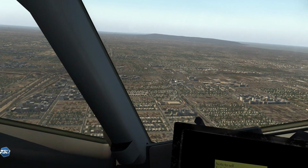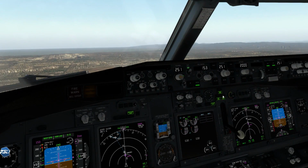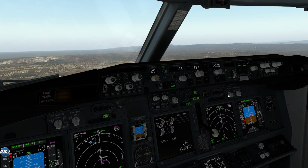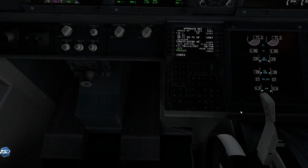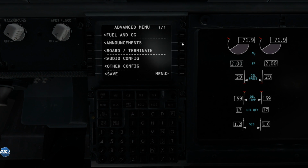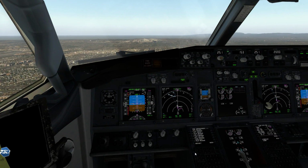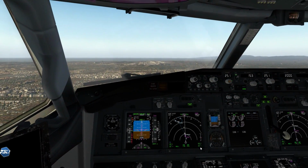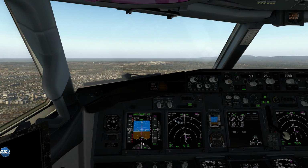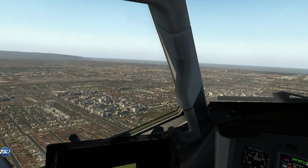Now, this is much better on frame rates than the other 737. Guess which I'm going to be flying once they iron out all the bugs. See, I guess now is when we would go to this. So menu, advanced. Diamonds are on. Land 3. We're going for feet stabilized, Mr. Perch, altitude set. Going for an auto land here.